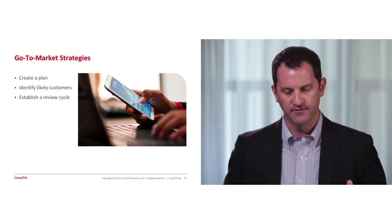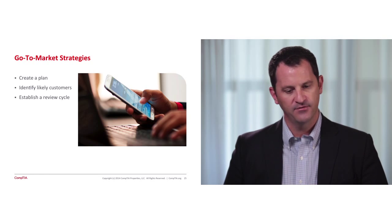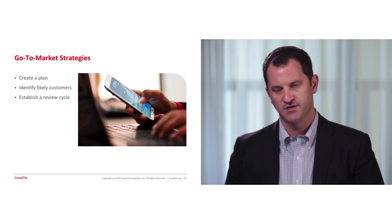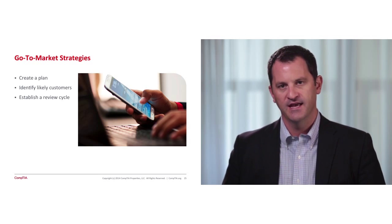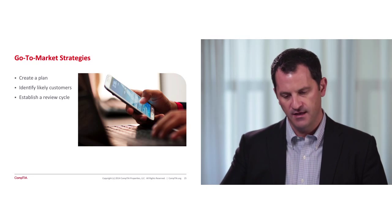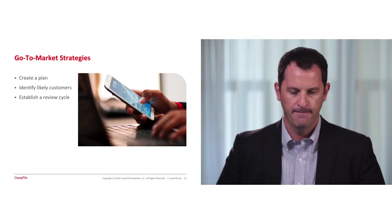If you have this culture of assessing each campaign that you do from a marketing perspective, each implementation that you do from a service perspective, making adjustments so that the next time you become better, it's a culture of never-ending improvement cycles. Each thing you do gets better and better with time.